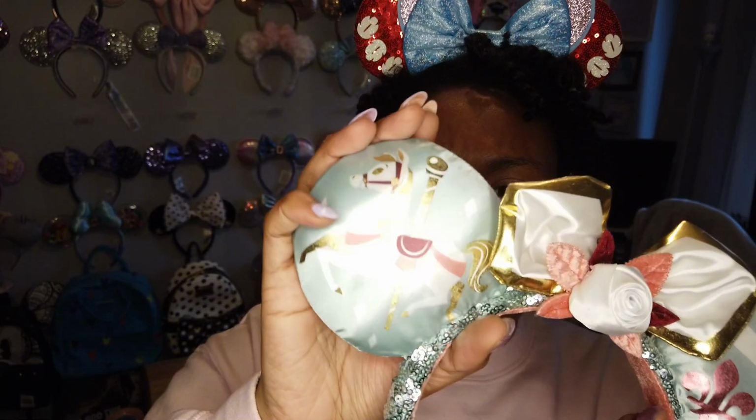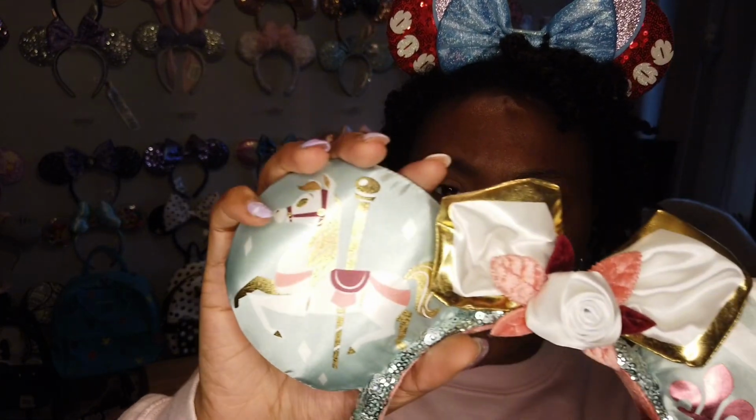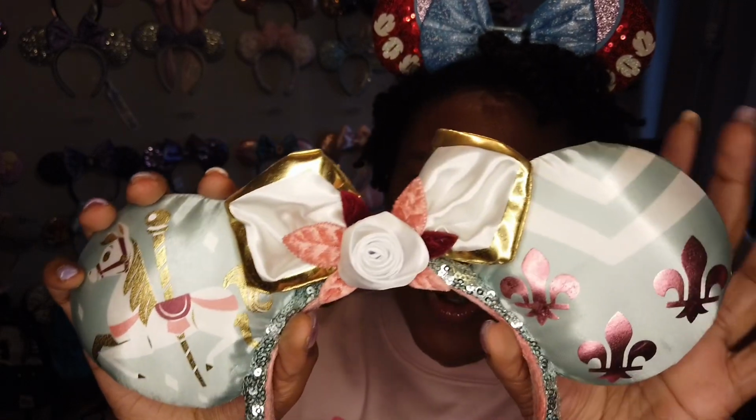Then the one year that Disney did the Minnie Mouse Main Attraction line, where they did merchandise based off of 12 attractions around the park, the Minnie Mouse one was the most popular. I, of course, was the crazy person trying to get as many ears as I could from that line. I believe I have 4 pairs from that line. So this is the first pair. These are the Regal Carousel ears and they're adorable.